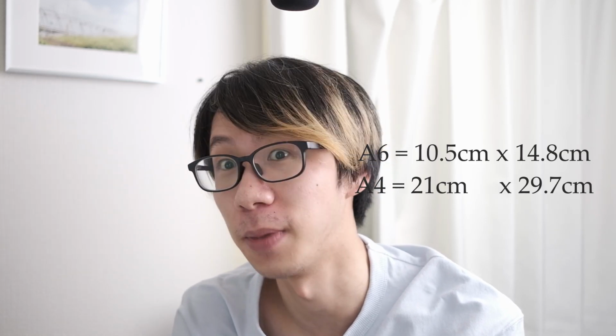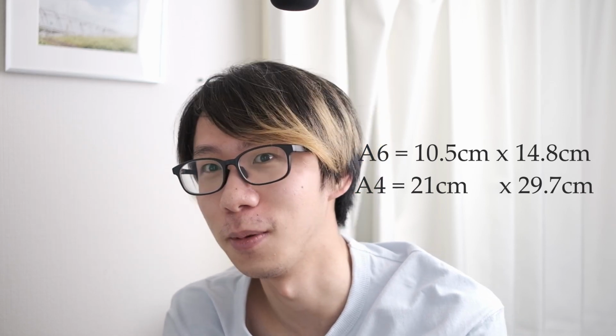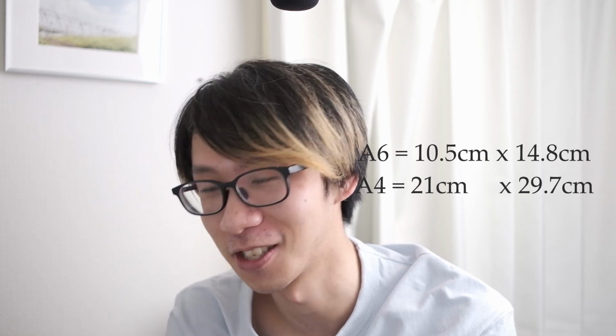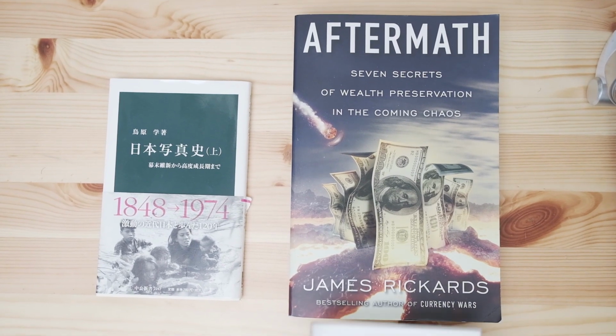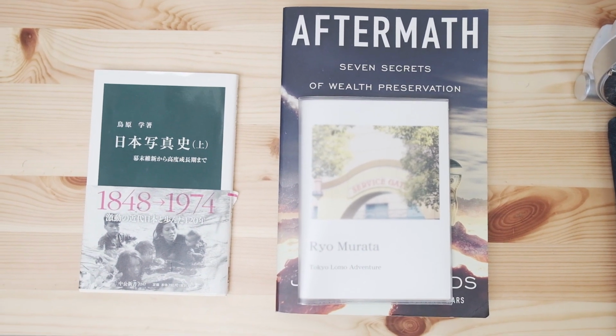And over again, A6 size is roughly 105 millimeters by 148 millimeters, and probably people in North America don't know the size of that, so I'll put in some reference images of what it would look like. It's probably a similar size to a smartphone, a little bit bigger than a smartphone, so it's really tiny actually.